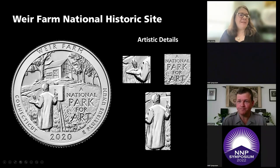Some people felt that these coins should not have extra words on them, but for Weir Farm, this was especially important, and their representative said it was important that the wording "A National Park for Art" be put on this quarter, because they did not want to be confused with a farm that would raise animals or crops.